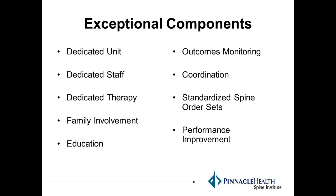The exceptional components of our program, we feel: at each campus we have a dedicated spine unit, and that unit employs dedicated staff for spine patients. We also have dedicated physical and occupational therapy for our spine patients. We really encourage family involvement from the preoperative spine class all the way through the hospital stay. Again, there's that education and coordination.